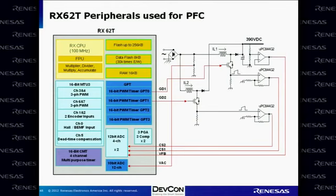So now we look at the diagram. It's a block diagram, of course, to see how we use the peripherals on the RX62T. The two 16-bit timers, GPT0 and GPT1, drive the gates. Then we have the current sensing from the IGBT back to the ADC, and then we have the voltage on the output through a divider, and we bring it back to the 12-bit ADC. And then we have the input voltage, the AC voltage or the rectified AC voltage, to the 12-bit ADC.